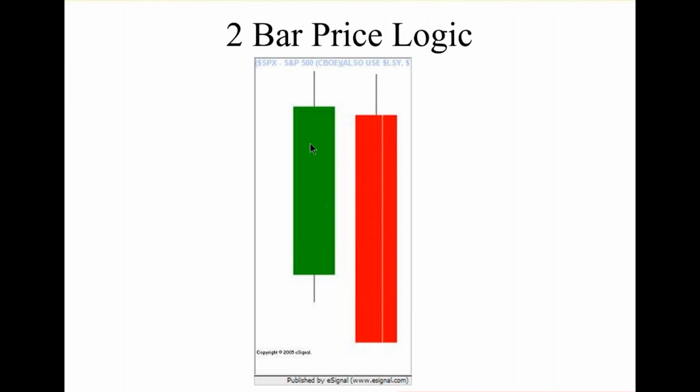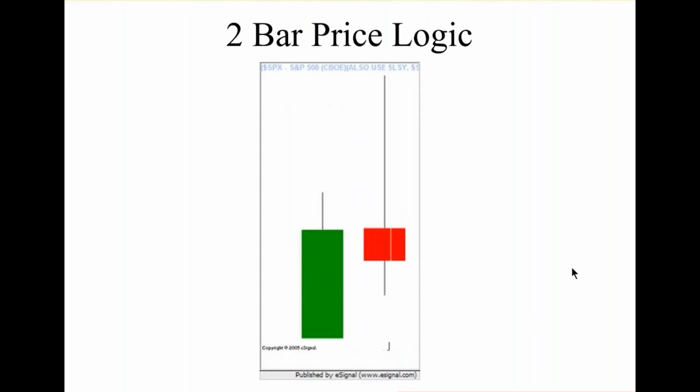So you're looking at this bar in real time and say, oh, it's bullish. And then the next one comes along. Whoops, nope, completely the opposite now. Markets have turned around. Now, what is this two bar price logic? The first two, I think, are pretty intuitive. This one has a little extra step. We already covered the one bar logic of this pattern, and we said that's bearish. So this again would be a reversal of sentiment, bullish to bearish.